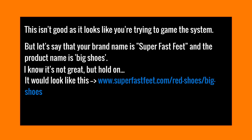It would look something like this: www.superfastfeet.com/red-shoes/big-shoes. So Big Shoes is a type of red shoes, but it belongs to the brand name Super Fast Feet, or the e-commerce store, or the digital store, or the local store. So by doing that, now you see red shoes only shows up once.